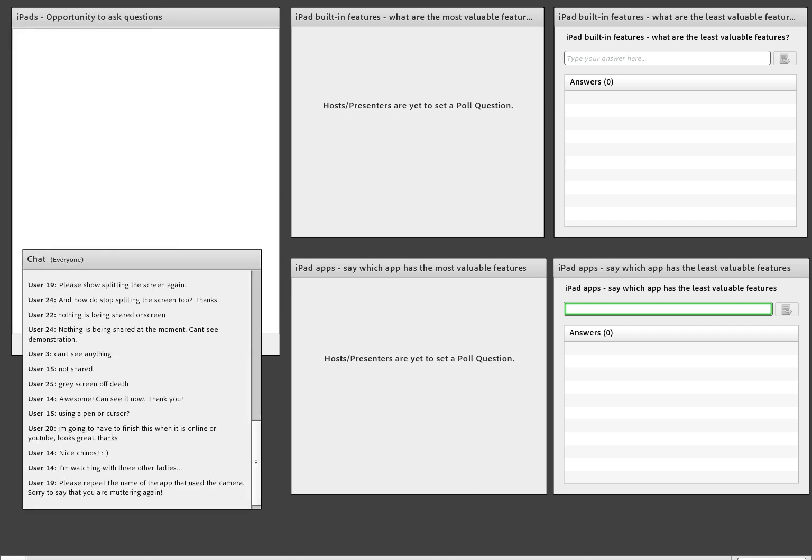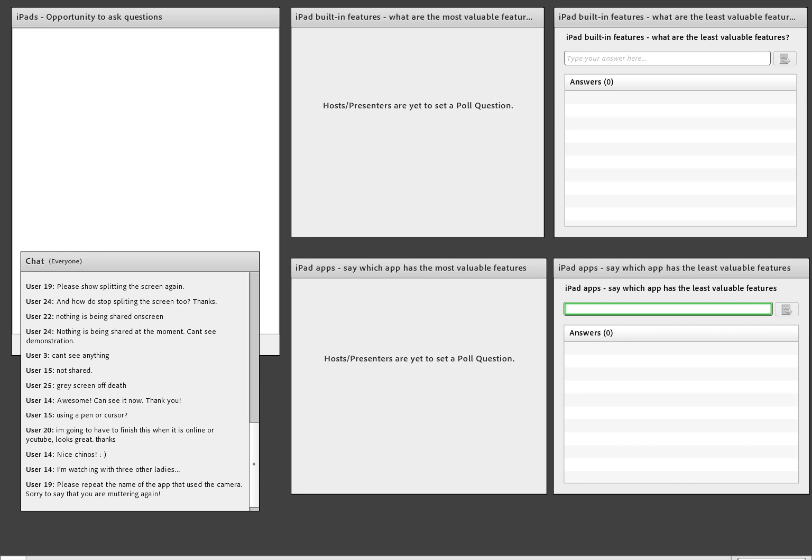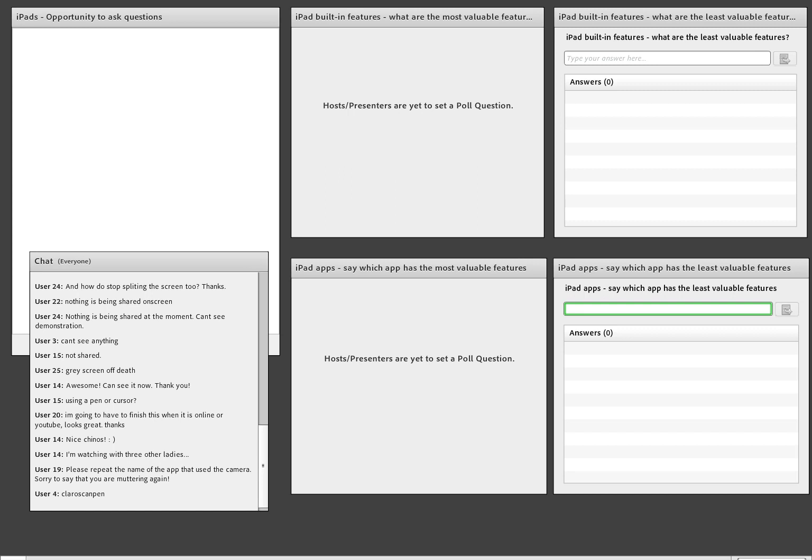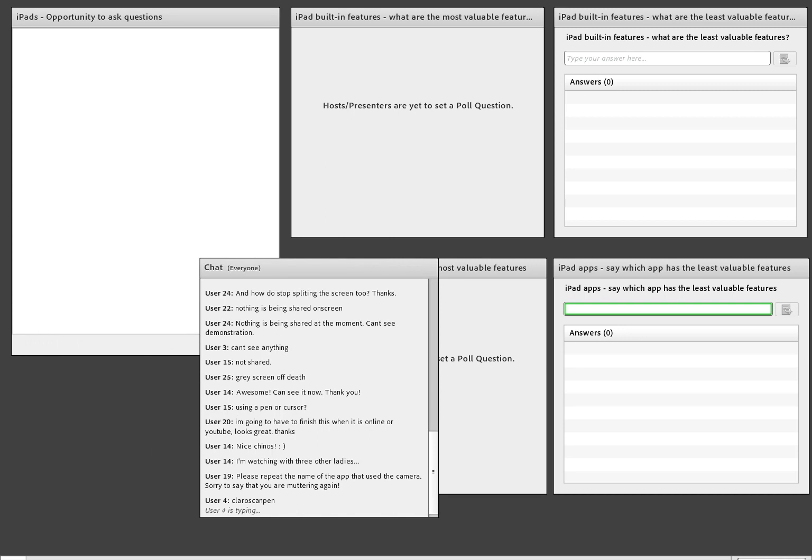Right, Vicky, the app that's using the camera was Claro ScanPen. It used to be called Claro ScanPen Reader, but they've dropped the reader bit at the end. It's called Claro ScanPen. Cost $9.99. There's another app that's in the handout, as I mentioned, called Office Lens, which is also a really good one for that sort of thing.